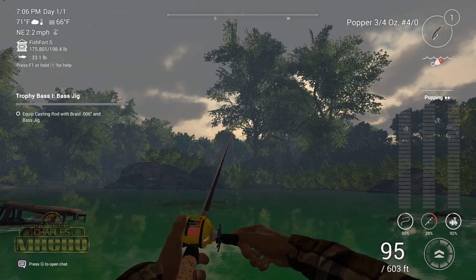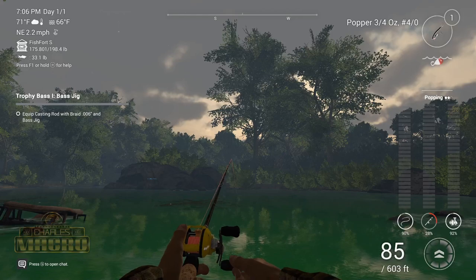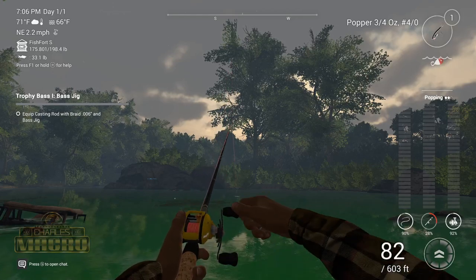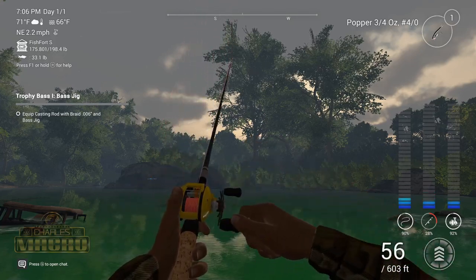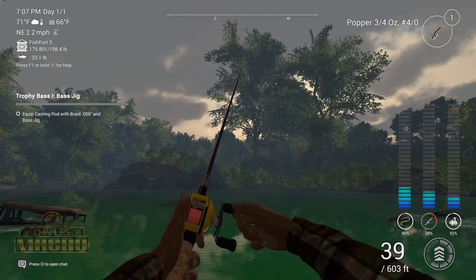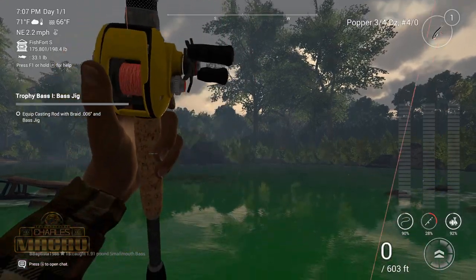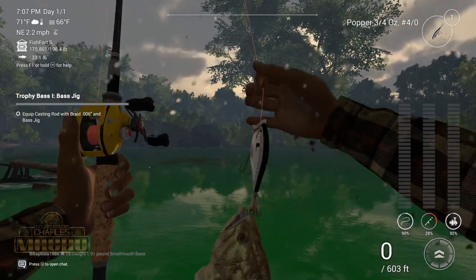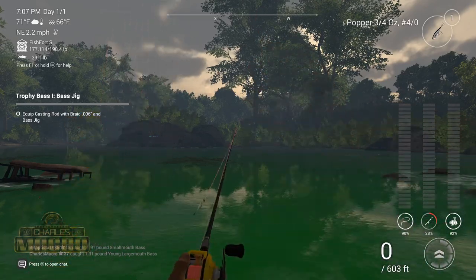All right, again guys, let me know what other fish you want to see. Let me know what lakes you want to see. Again, I'm trying to get the ones that are least expensive. Oh, look at that, we got us another one. But yeah, the ones that aren't too expensive and you can still catch fish that you can make a decent amount of money. Bass are great per pound. Oh, that's a young largemouth bass. You'll get a few of those in there as well.